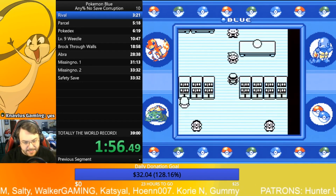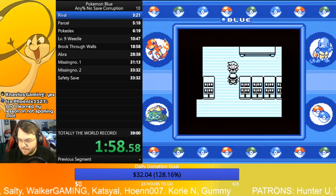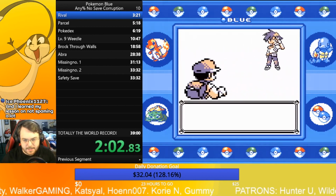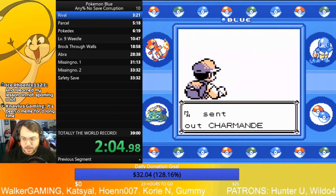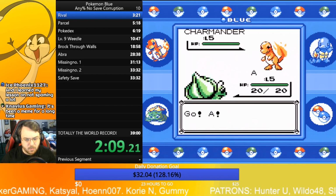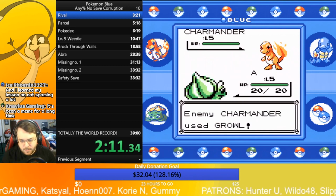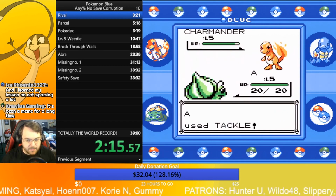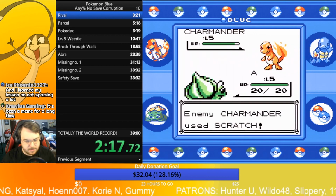So basically, once I get past the Weedle trainer, I'll feel a lot better about myself. I'm screwing up the early game, I guess. It's weird. The actual manips after I get the Brock through walls glitch, I can do. Everything before that should be the easiest stuff in the game. It's just playing the game normally. I just apparently suck at it, that's all.